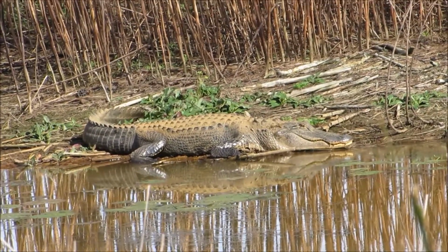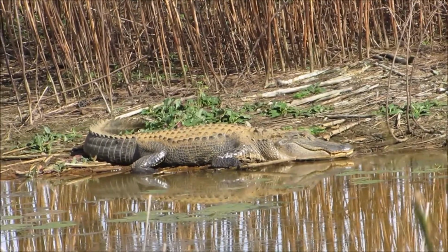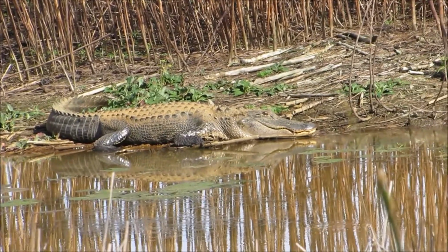Now you're going to hear a car pass by because I am standing on a road in the refuge. It's a 4 mile driving tour.